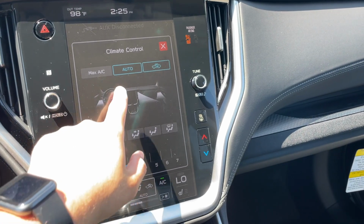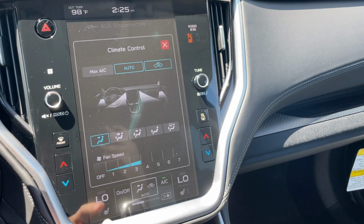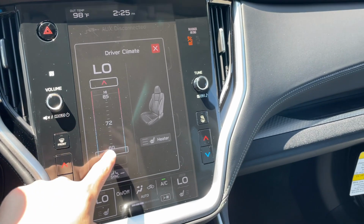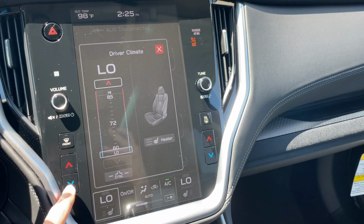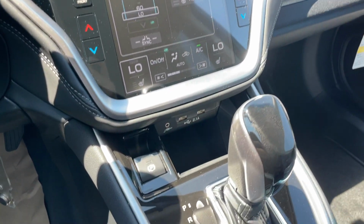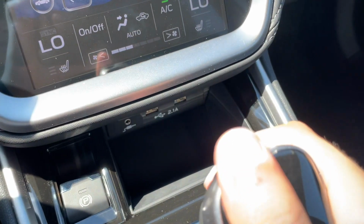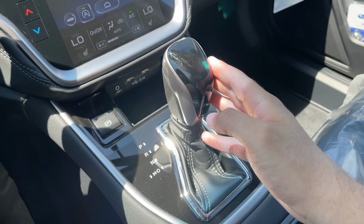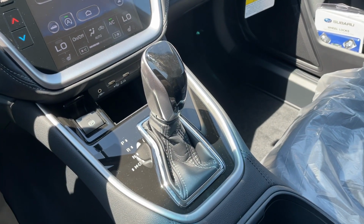You could change the modes. You could max AC, auto function. Here is the fan speed, and it does have heated seats. You could raise up the temperature this way, or you could use those buttons right here on the left and right. And coming down, you'll have the e-brake, a small storage place with 2 USBs and 1 aux, and here is the shifter that will control the CVT transmission in this Outback.